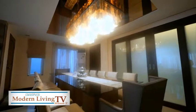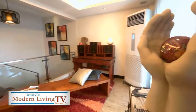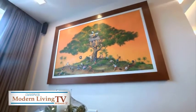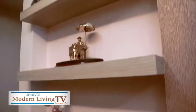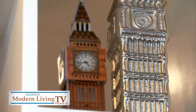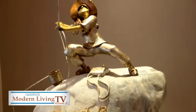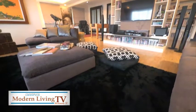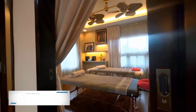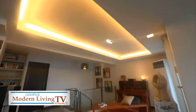And also, it's transitional because the clients love to travel, so we have to address all the souvenirs. So on the third floor, you could see how we place and combine all the travel logs they have. The design is more of an Asian contemporary, but I inputted glamour in this design.